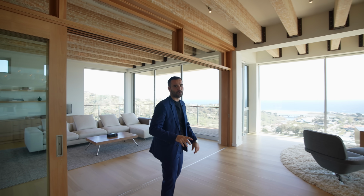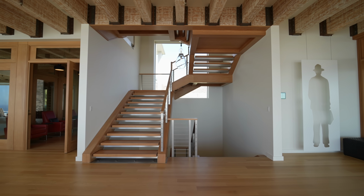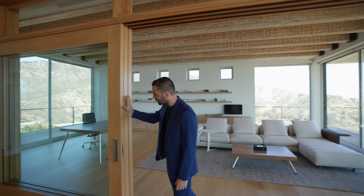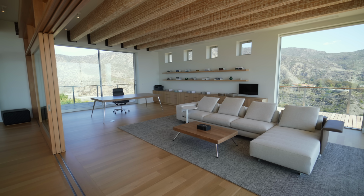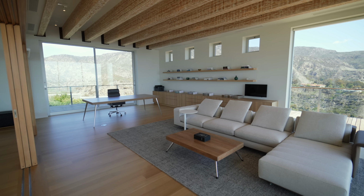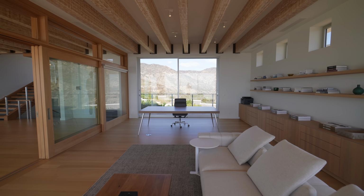Absolutely. All right, now, by the way, also, we have the staircase on the other side going down to the lower level and the second floor. And lastly, there you go. We have these stacking glass doors opening up to the office. It's another spacious room. We have the same white oak hardwood floors also in this room as well. Seating area up front, beautiful desk setup. And right behind the desk, you can actually see the canyon views, which is amazing.